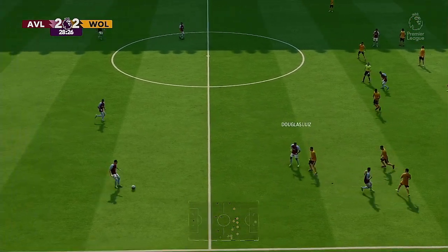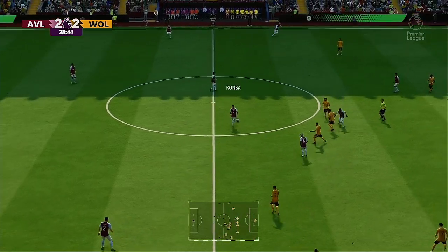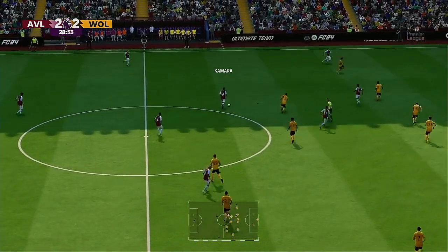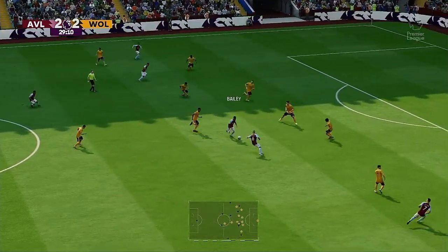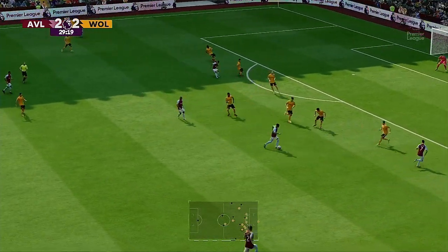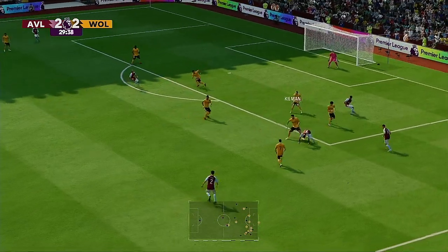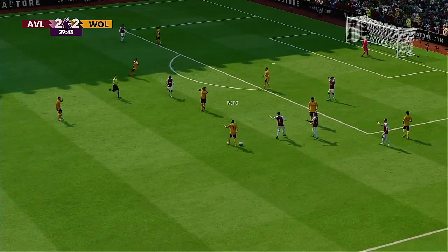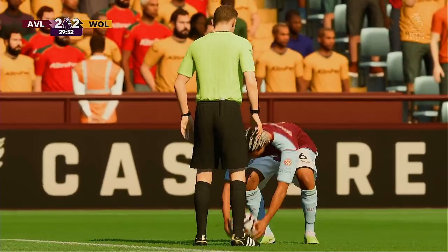Douglas Luiz. Matty Cash. Thank you. Ezri Konsa. Kamara. Leon Bailey. Well, a bit of a clumsy challenge and the ref blows for a free kick.